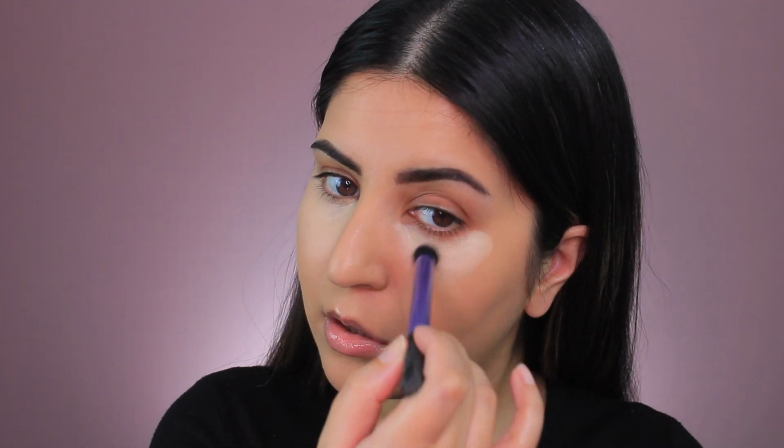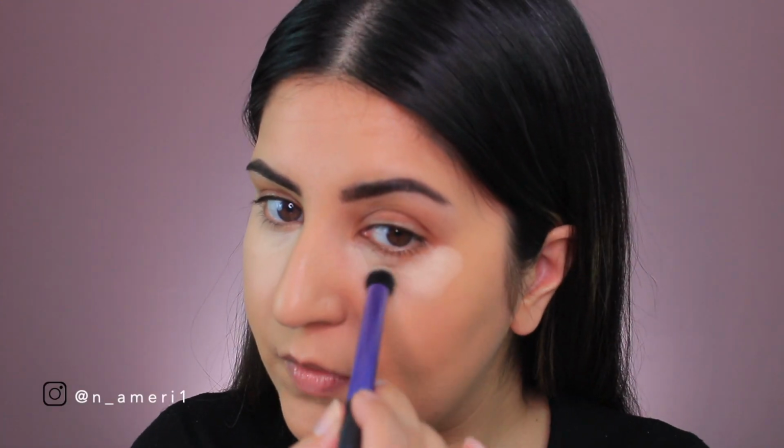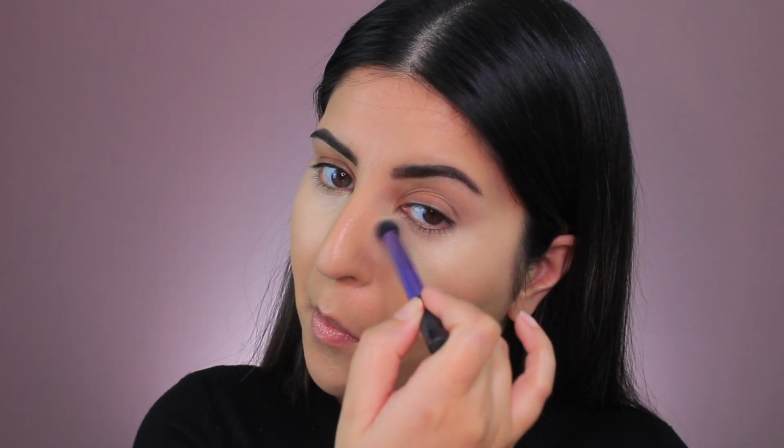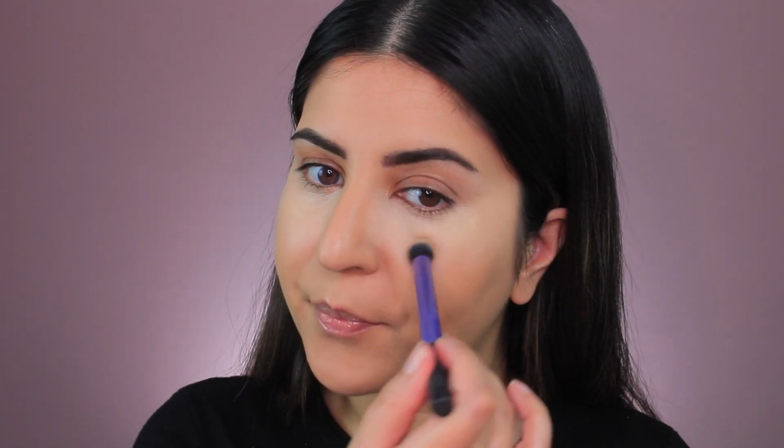and I'm going to move on to this side now. I'm going to use a Real Techniques buffing brush. It's quite a dense brush, so this will be good for coverage, and I'm just going to go straight in with the brush application. Yeah, so this one does feel like the coverage is a lot better. You can see it's a lot brighter when you apply it on, so you can see the difference between my top half and the bottom half. But I feel like the application is a little bit better with a brush than my finger.